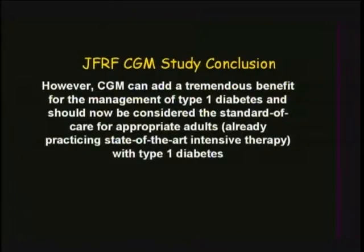It didn't work for the kids very well, and it certainly didn't work for the teenagers. Well, if you look more closely at the data, it actually did work if they wore it. And this kind of gives me chills every time I show this slide, and that is CGM can have a tremendous benefit for the management of type 1 diabetes and should now be considered the standard of care for appropriate adults, that is, those already practicing state-of-the-art intensive therapy with type 1 diabetes. This is now standard of care based on this study.